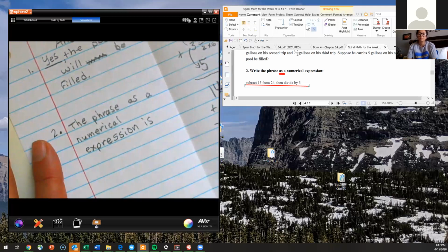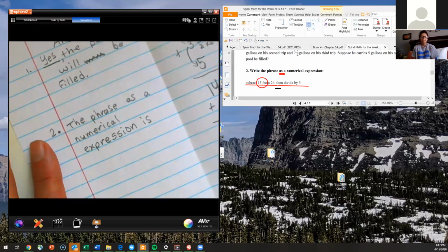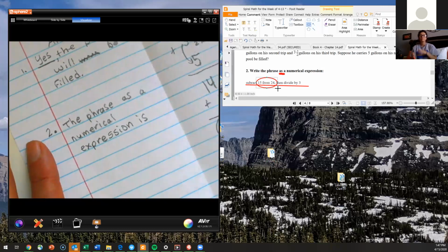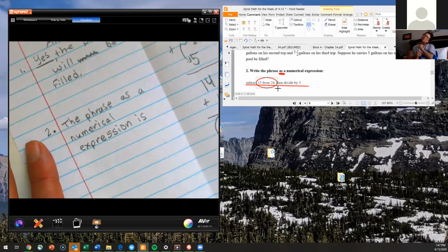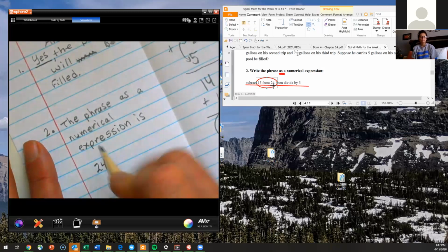Boys and girls, don't fall into the trap. A lot of times we'll see this here and we'll think that that's going to mean 15 minus 24, and it doesn't. It's a trap. Really what this means is we're going to take the number 24 first, and then we're going to subtract 15 from it.